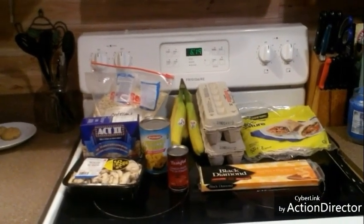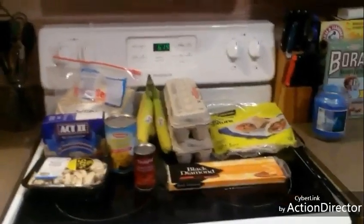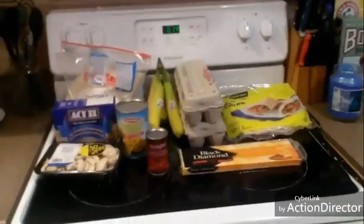So now I no longer have a Ben's outlet store to go to, and I have to pay an arm and a leg basically for my bread. So that kind of cut into my budget of what I was planning on spending. But I'll go over that in a second.